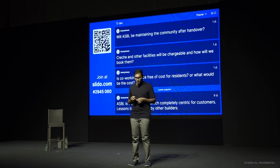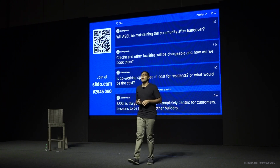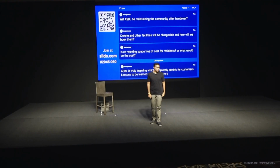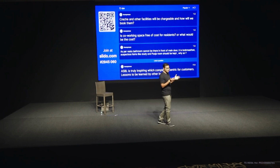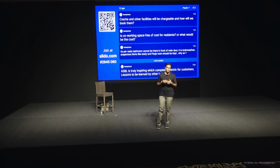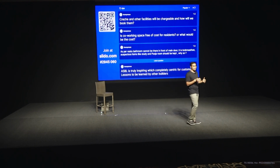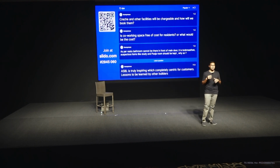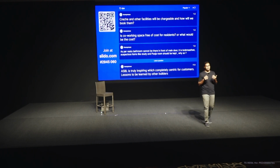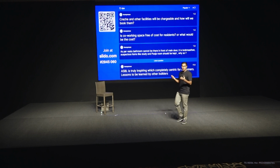Will ASBL be maintaining the community after handover? Sir, essentially for the first 2 years, we will be maintaining. After that, we are still seeing in various communities what's the best format. Should we give it off to the RWA or should we maintain? But for the first 2 years, we'll be maintaining it through a third party like CBRE or any of those agencies, or we might be doing it ourselves. By the time we are close to the handover, we'll come up with more exact details of that, because we are also doing test trials of various formats at different sites.